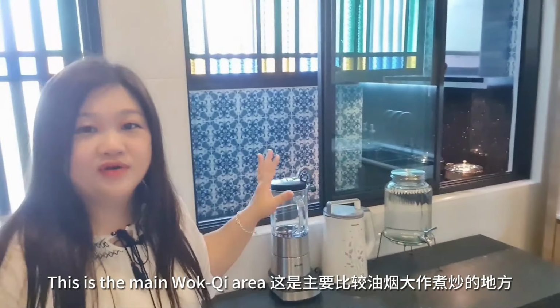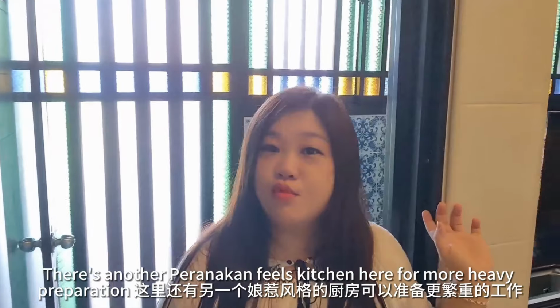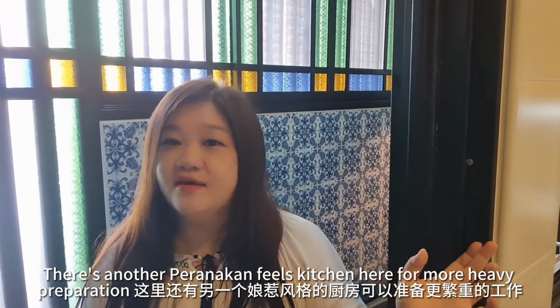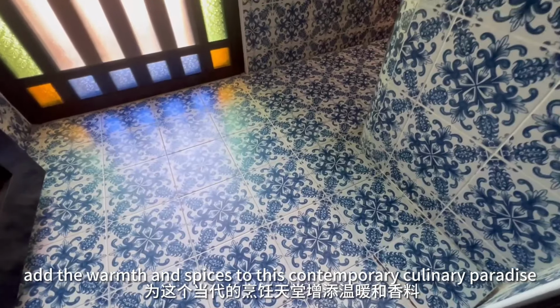This is the main walk-in area. There's another Peranakan-filled kitchen here for more heavy preparations. Add the warmth and spice to this contemporary culinary paradise.